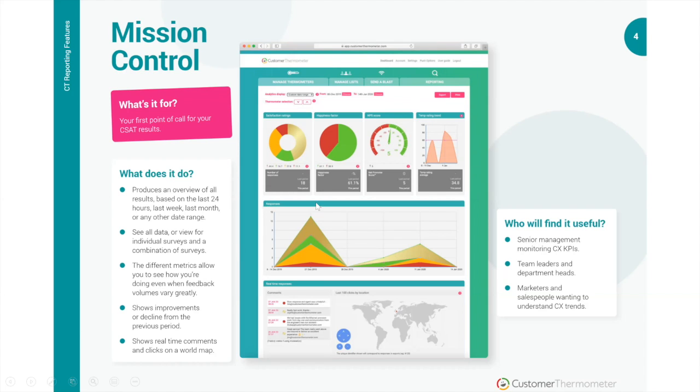I'm just going to move my mouse on the screen and hopefully you can see where I'm pointing, we have some white arrows here. If you click them, you'll be able to select and deselect certain thermometers, which will then update this dashboard accordingly. A great example of how you can use mission control is if you wanted to look at your stats within the last 24 hours. You come to the top and select 24 hours from your time range, and mission control will give you a snapshot of real-time comments, varying metrics, and improvements and declines from now and the previous period, all in one place. So this is really your first point of call for your CSAT results.